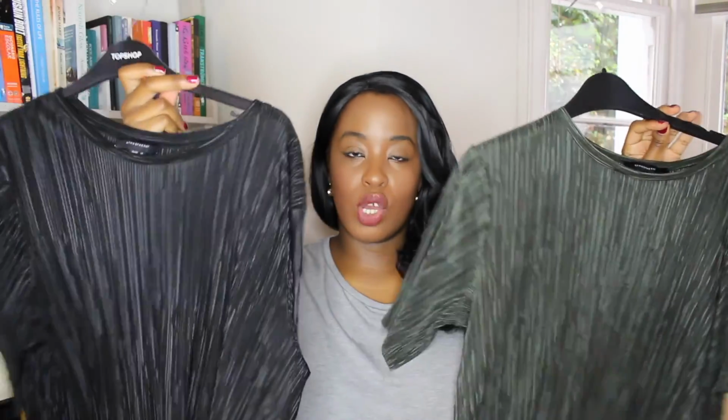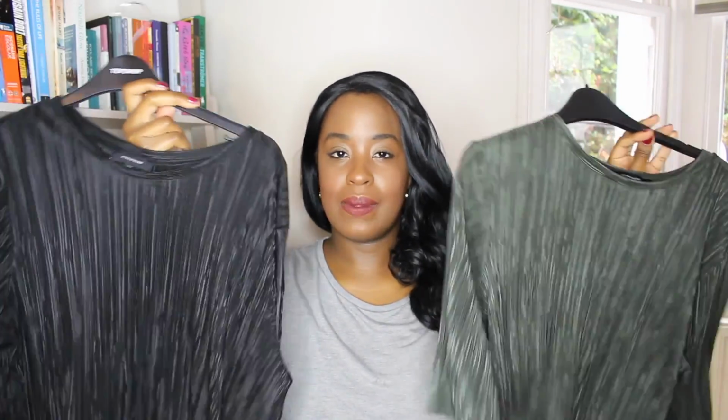Plissé has been a trend for a little while, through spring summer 16. And you've seen it a lot in play suits, in jumpsuits, in trousers, and in tops. So I just picked up both these two plissé tops from Primark. They were both £8 each.